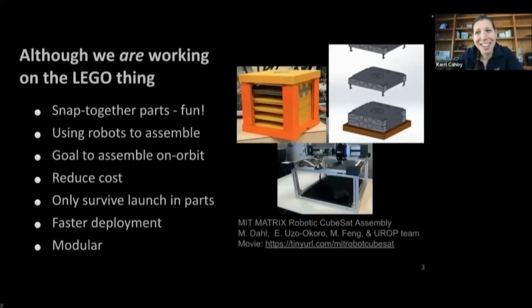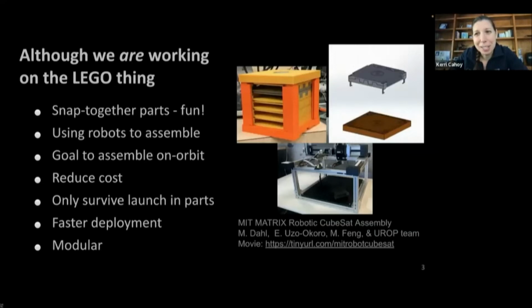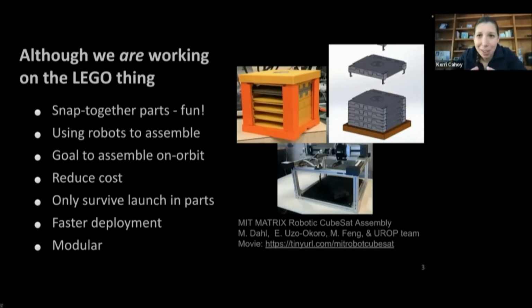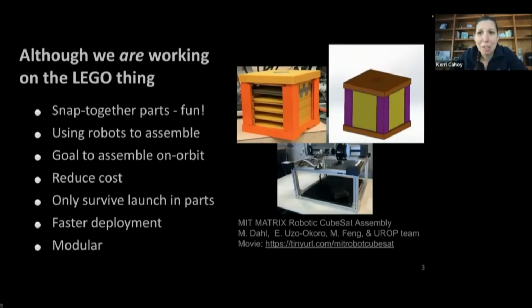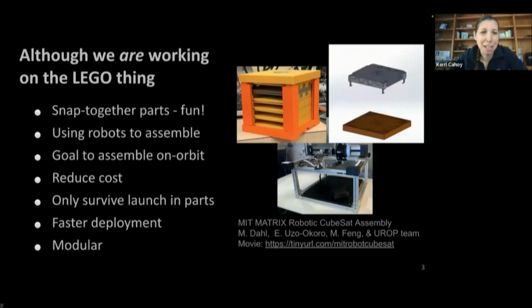We are working at MIT in my lab on an idea to stack them together even more like Legos. So this is a project that two grad students, Mary Dahl and Esne and Meng, are working on, where we have a robot to put together CubeSats on orbit. And so we had the students develop parts that snap together and can hold an electronics board in each, and you could have a container of different parts on orbit and then be able to put them together on orbit in just the way you needed, with just the right amount of propulsion or the camera or the electronics board you might need, or to replace something.